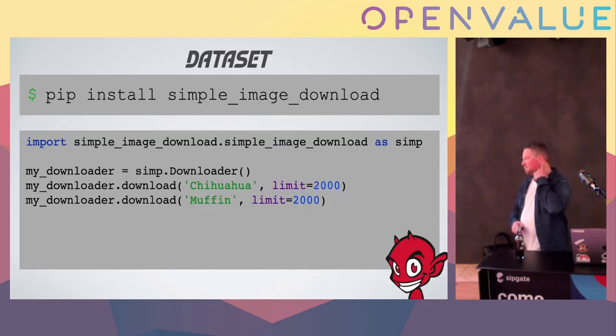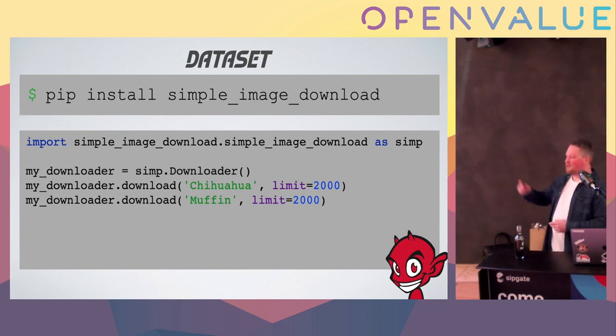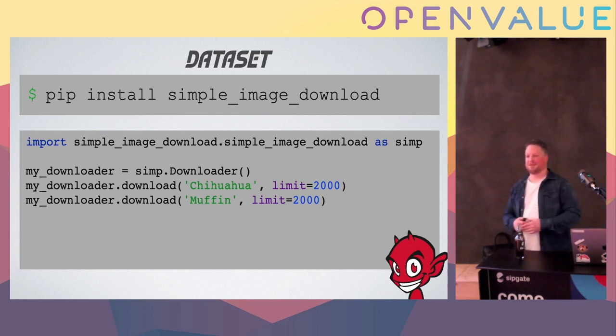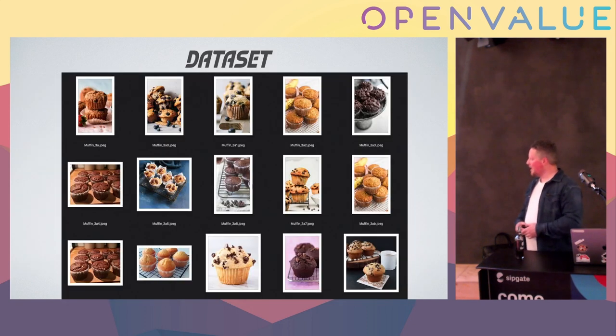So the devil on my shoulder still uses Python if I want to do tooling stuff. I wanted to download 2,000 dog images and 2,000 muffin images from the internet. And you can actually do that with Python in 4 lines. So that's quite cool. So I did that. And I had a data set, right?